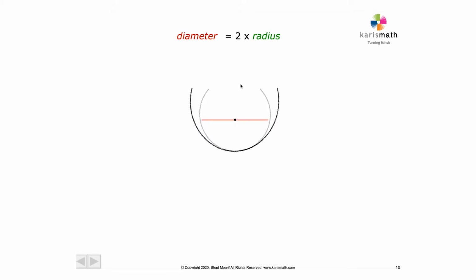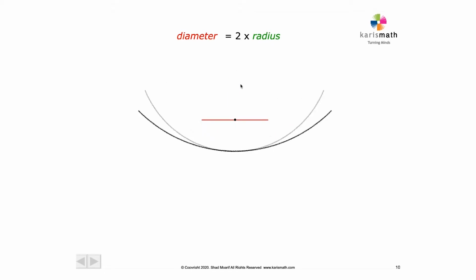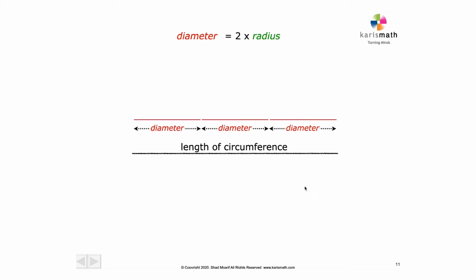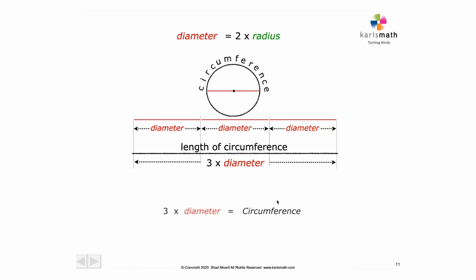Snip it there and keep opening it until it turns into a straight line. Guess how long this line is? This is the same as the length of the circumference. And 3 of these diameters make up this line. So 3 diameters approximately equals the circumference.